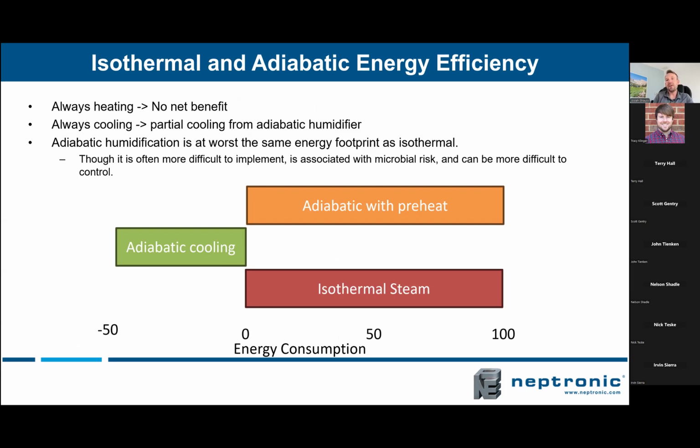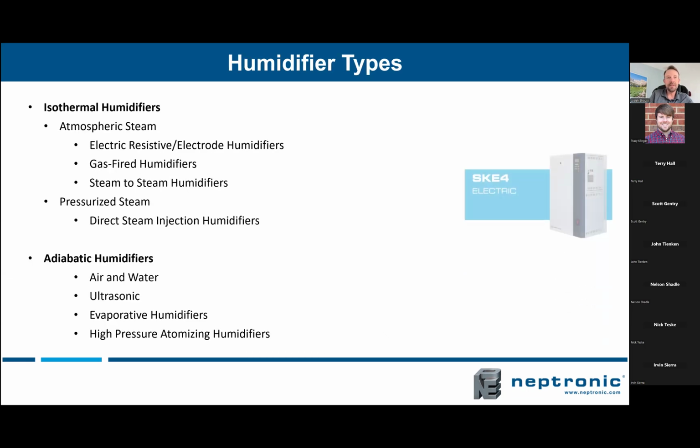In the worst case scenario, it's going to have the same energy footprint. You're just going to have to, the controls are going to be a little more difficult with adiabatic, and there's some microbial risk that's generally made this not as attractive. But considering we're looking at more efficient buildings now, it's becoming more popular.